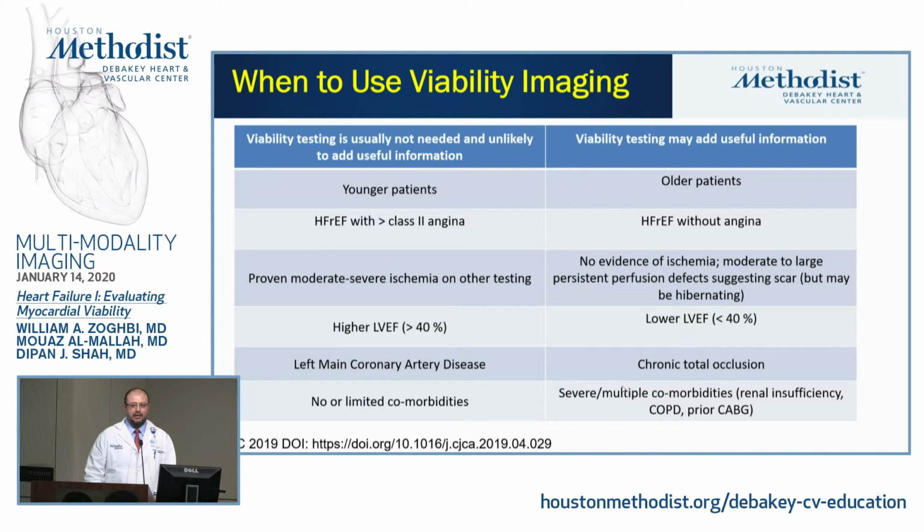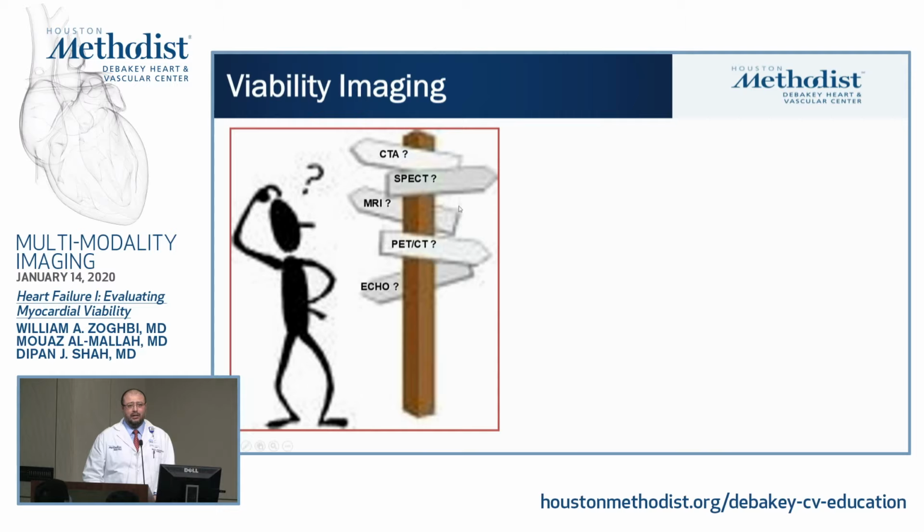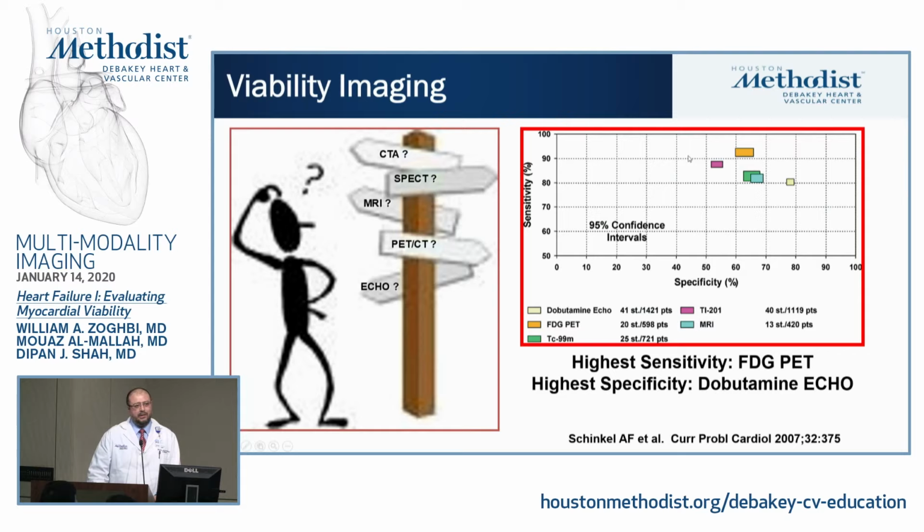So you just heard that there are a lot of procedures that can be done to identify viability. Some of them have been around for many years. Some of them are relatively new. But how do they compare overall in terms of sensitivity and specificity? And this is a classic meta-analysis done many years ago.